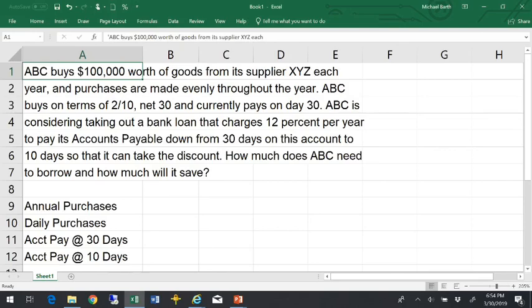Now we have ABC buying $100,000 worth of stuff from its supplier XYZ each year. Purchases are made evenly throughout the year, so they always have some outstanding invoices. They buy on terms of 2/10 net 30, and they currently pay on day 30 because, after all, it's only 2%, so who really cares, right?